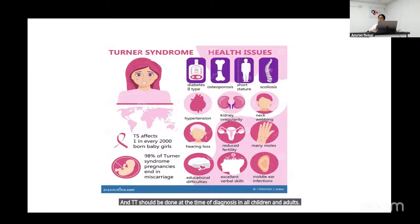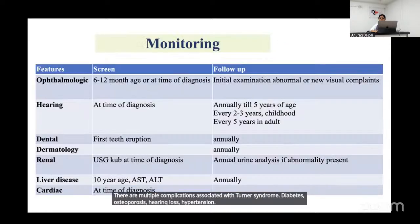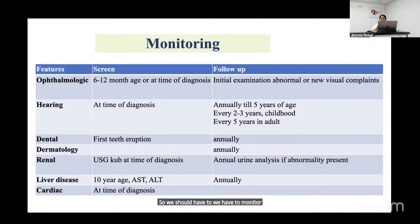There are multiple complications associated with Turner syndrome, like diabetes, osteoporosis, hearing loss, and hypertension. So we have to monitor them regularly. Ophthalmological screening should be done at 6 to 12 months of age or at the time of diagnosis. And then follow-up should be done if the initial examination is abnormal or new visual complaints arise.